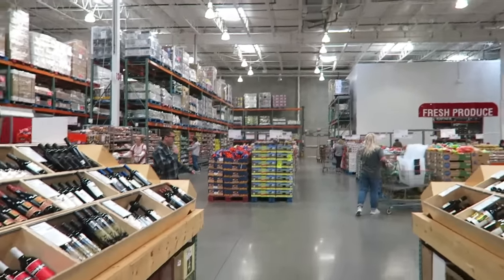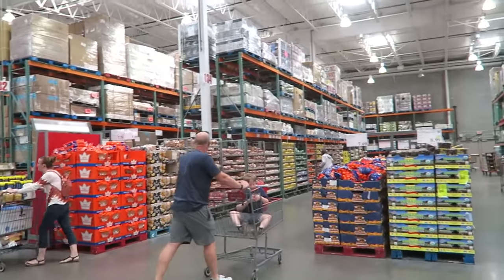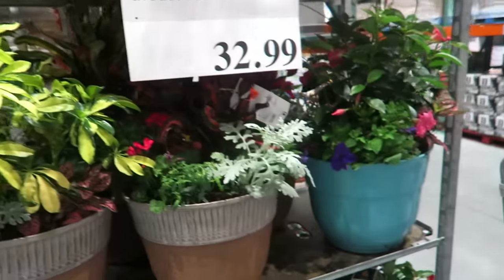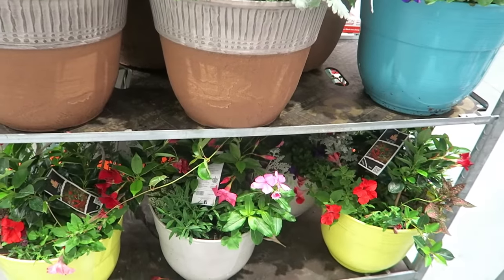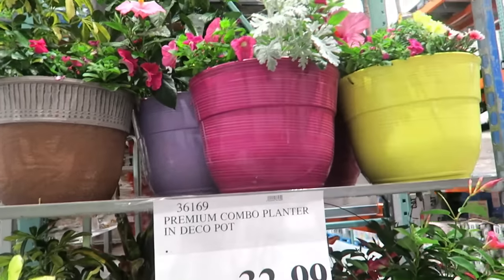All right, I need to get my head out of the garden clouds and actually get some food that I need to get from here. I'm down this aisle to get the bread for my mom. Why did I find myself all the way back over here with these planters? I told you, they're all the way down at the back of the store. These are so pretty, right?